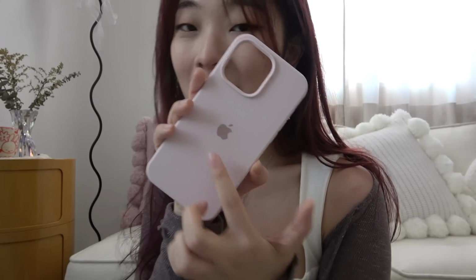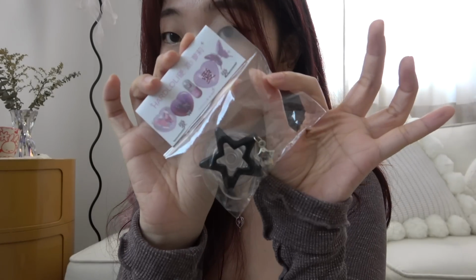I still really like it. I actually prefer the logo to be this small, but yeah, this is just the silicone case dupe that's in this really cute pale pink color. Lastly, I also have this pop socket.